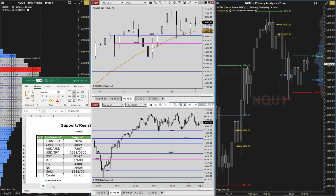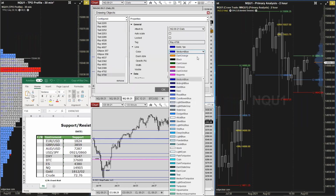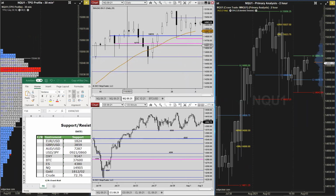I would say potentially, if you look on a daily, what we may do is come down here, and 14,811 was the last key level. I think potentially we can come down here and take out this low, which is 14,774, and see what stops to take out there. That's what I'd be looking for to make a move there. Test the stops there, and that'll be 14,777.